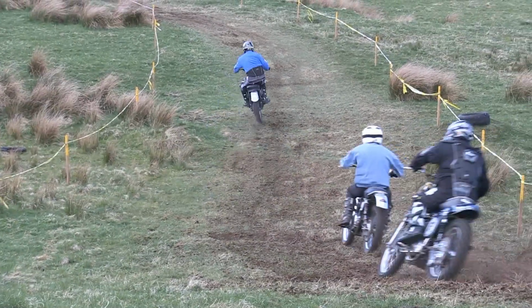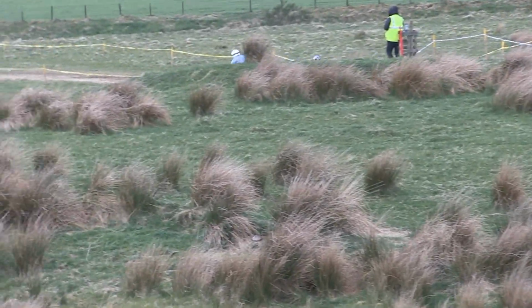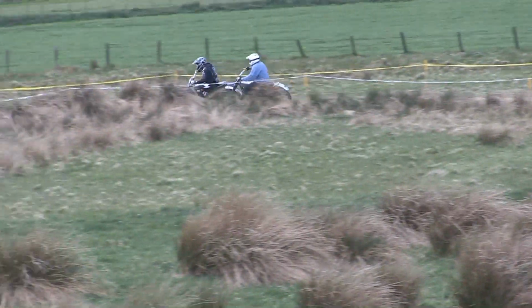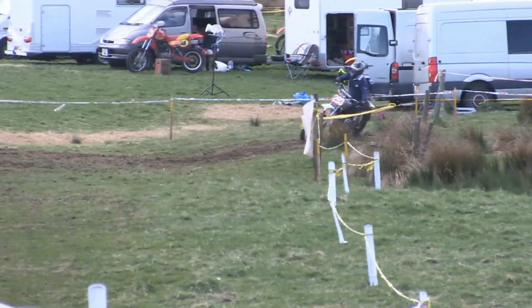Number 5 just making his way through there is Gordon Watson. Tom Lewis there bringing up the rear on his lovely Rickman BSA, number 6. Quite a nice bike this. I've featured this machine on my YouTube channel before.